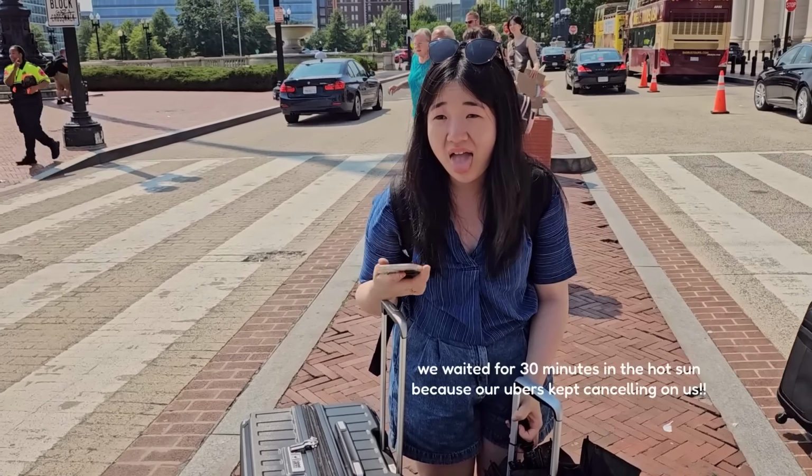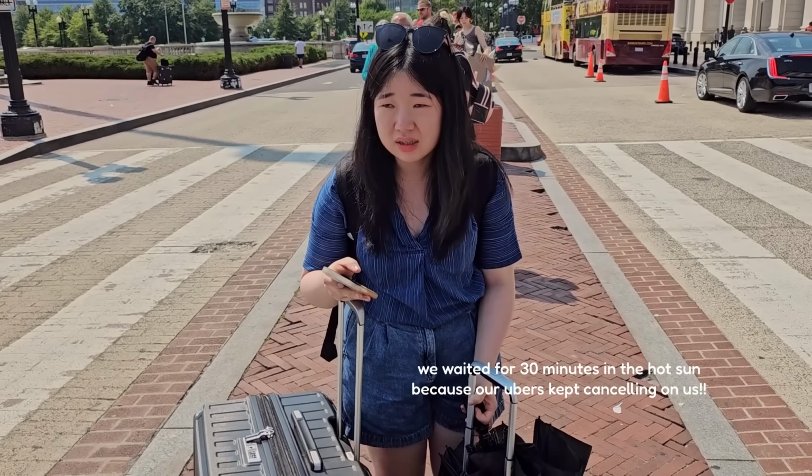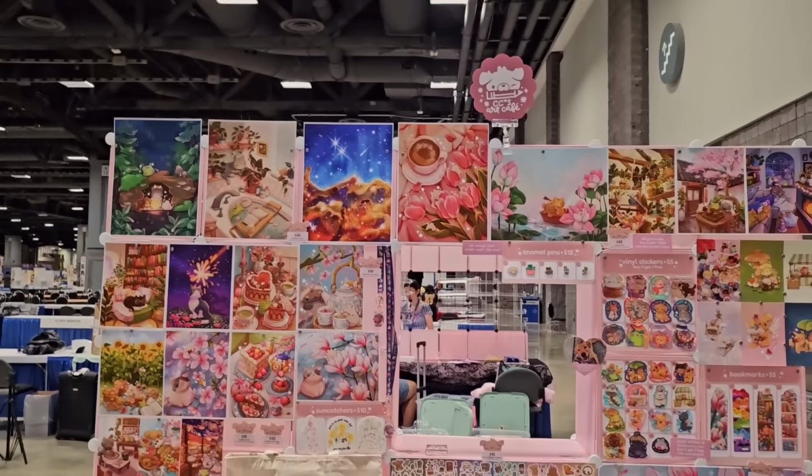We made it to DC, and we're waiting for an Uber. And it's, I think, literally 100 degrees. We're all set up. My little logo sign is so dinky up there.